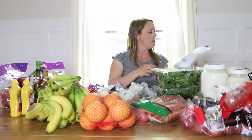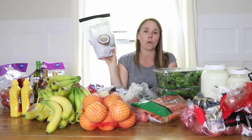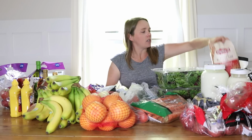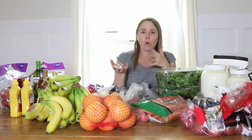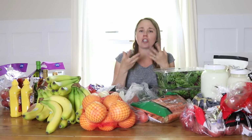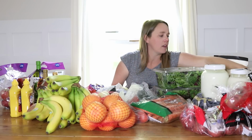I got some coconut sugar. My daughter loves to bake, and so she uses coconut sugar in most of her baking. She said we were out, so we got some of that. I also got one thing of organic all-purpose flour. I do grind my own flour and make most things with my whole wheat berries that I grind myself, but sometimes there are just certain baked goods that you want all-purpose flour for, so I like to have a pack of that on hand just whenever she's baking if it calls for that in the recipe.